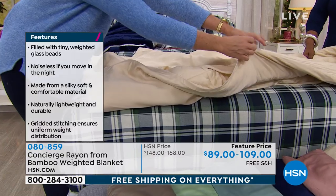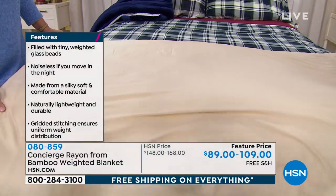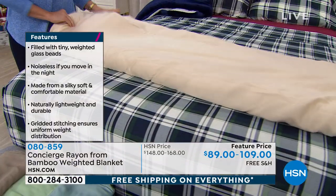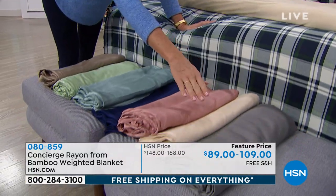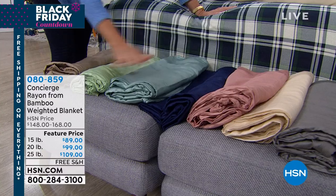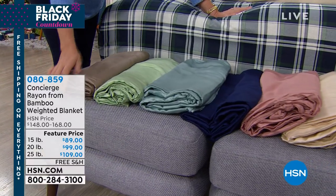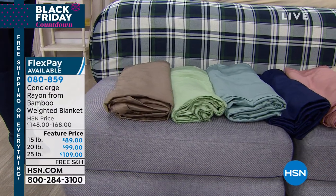And because it's from Concierge Collection, not only did we give you that upgraded cover, we did it in color. So I wanna run through that as well. So this is the ivory. We have it here at the end of the bed in the gray. There's your ivory, the blush, the navy, the teal, the sage, and the taupe. So the other thing is you can choose your weight on this one and then the sizing.